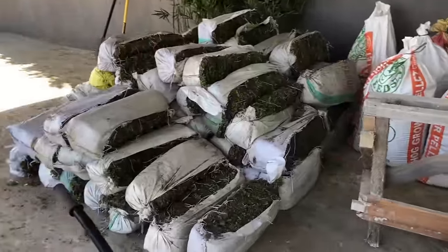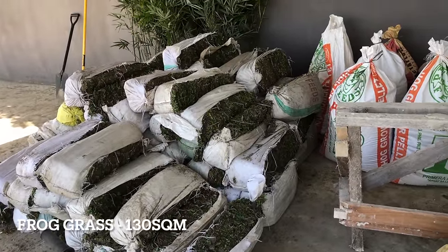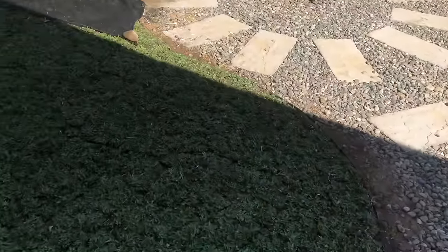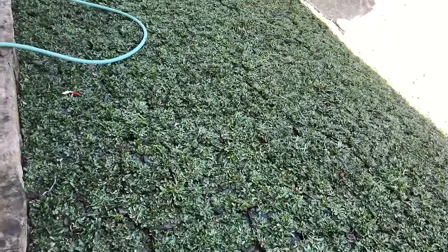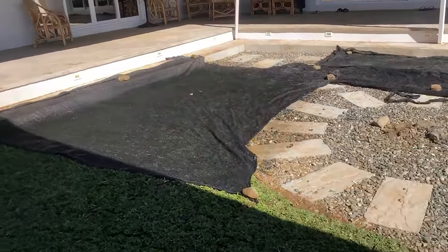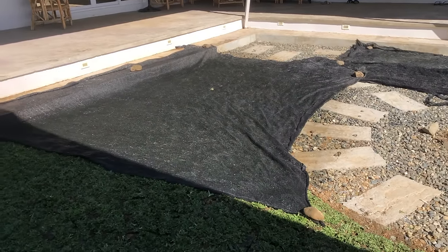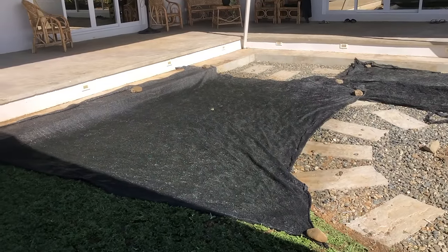Okay, so our crab grass has finally arrived. So we basically ordered 130 square meters. And this morning we started laying out the grass on this area. The people I ordered from are really very helpful. They even helped us lay the grass, and they even let us borrow the net as well.